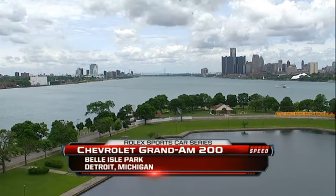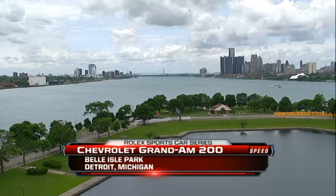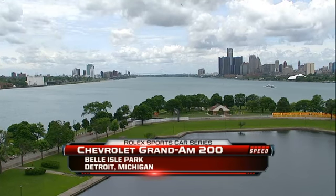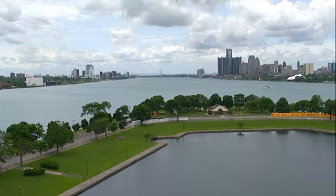Back at the Raceway at Belle Isle in the Chevrolet Grand Am 200 with Calvin Fish, Dorsey Schrader, Brian Till, and Chris Neville. I'm Bob Varsha. Great battles in both the Daytona Prototype and GT classes.